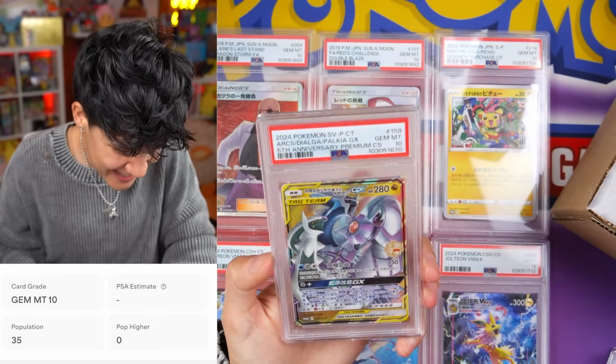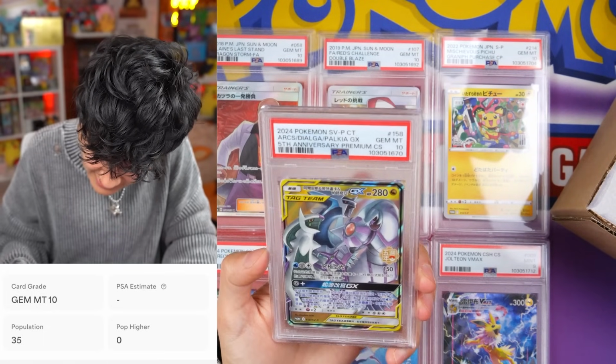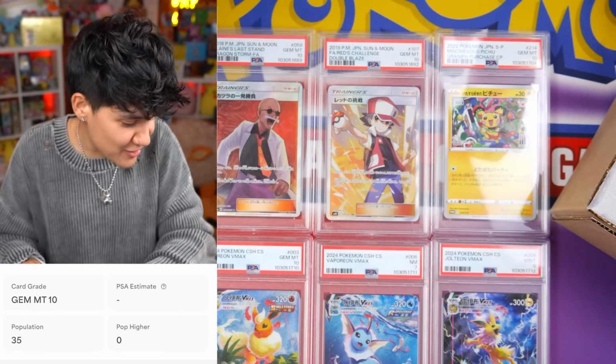Oh, dude. These did really well. I think we got all 10s minus... Yeah, all of them got 10s except for that Rayquaza. That's sick. I'm so stoked about that.